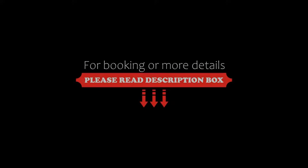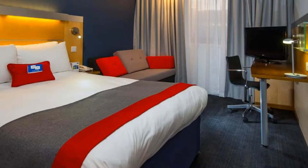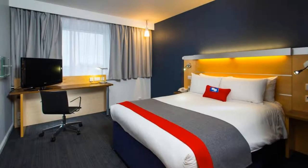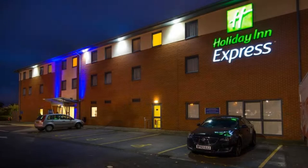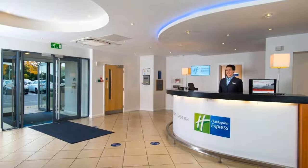The check-in time of this hotel is 4 p.m. and the check-out time is 12 p.m. Pets are allowed in this hotel. The hotel expects major credit cards and reserves the right to temporarily hold an amount prior to arrival. Guests are required to show a photo ID and credit card at check-in.